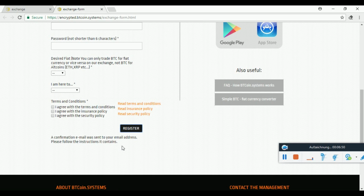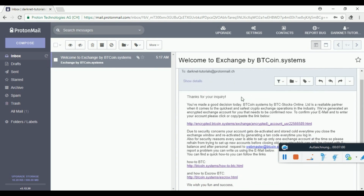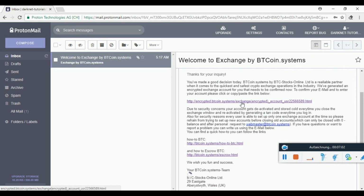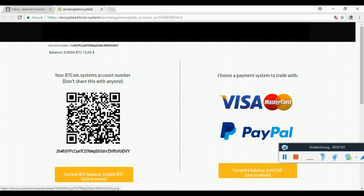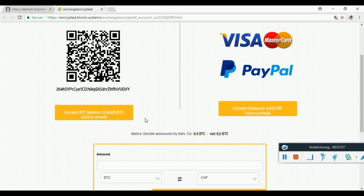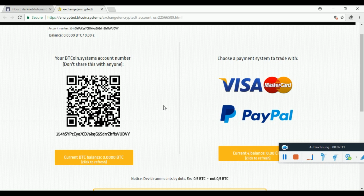Okay, an email was sent to you. So we get into our mailbox, Proton Mail. There is the email, perfectly. Okay, the link. Yeah, thanks a lot. Welcome to Exchange. Click on the link. And that's actually your user interface. Now you are in your Exchange account where you can charge bitcoins or charge fiat money and convert it to Ether. So, yes, we have a balance here.